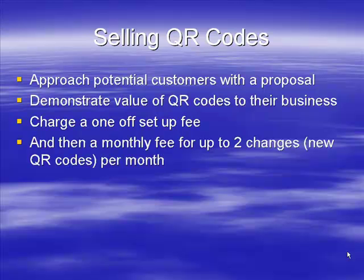And then, of course, you can charge them a monthly fee. The monthly fee is something you charge them for creating, say, 2 or maybe 3 QR codes a month. So this gives them plenty of scope. You're being pretty good. You're helping them out. You're showing them that they're not on their own, but you're going to create this for them every month, which is going to help them really benefit from the internet, which is what we're after.